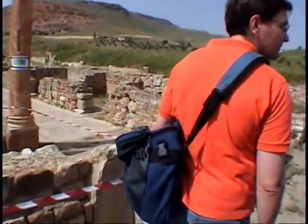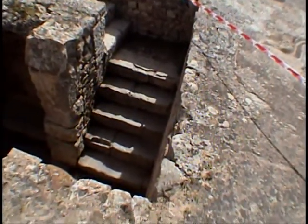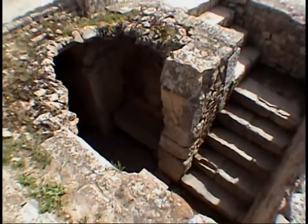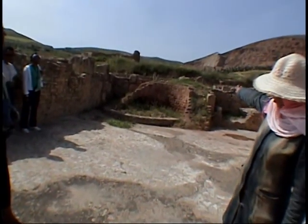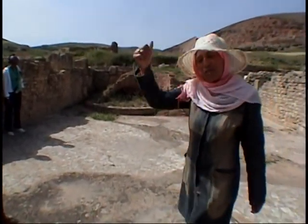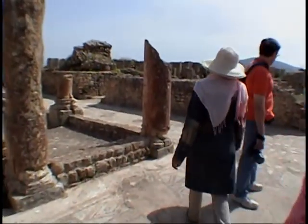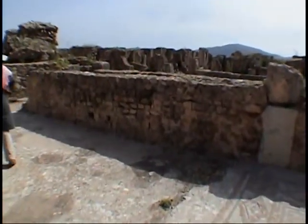Sorry? Yes. No, oh, we're still here. We're in this area. The oven with terracotta. You can see the kitchen with the oven. We'll see the bathroom, the bathtub, and the latrines on the other side, near the draining system. Mosaics everywhere.